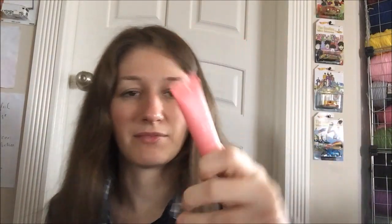Third thing, I feel a tube. We have, oh, that's the back. By Sand and Sky, or Sky and Sand. I'm not sure which way, because it's upside down. Australian Pink Clay Pore Fining Face Mask. Detox in Brighton. Oh, God knows I need that.